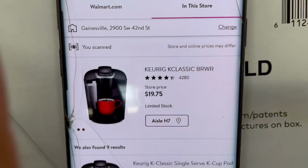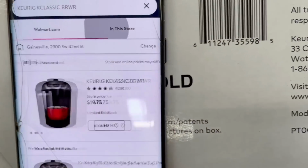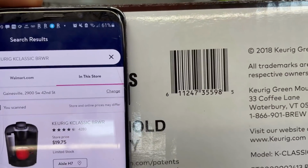$19.75 in this store on Walmart.com. This is still showing for $79. So for $19, you guys know I was definitely going to do this. There's that barcode if you want to scan in your store.